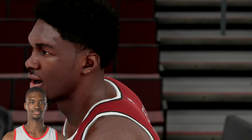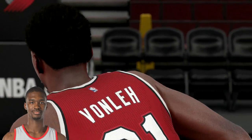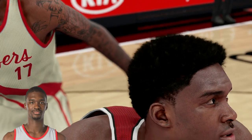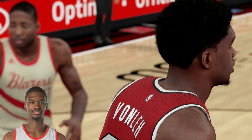Noah Vonleh. You know, they're comparing him to Chris Bosh because of his talent, his skill set. And if you really look at him, he kind of look like Chris Bosh a little bit, don't he? Look at the dude. I mean, sometimes you wonder. This is a good render. He does have more hair now than he had on that picture there.